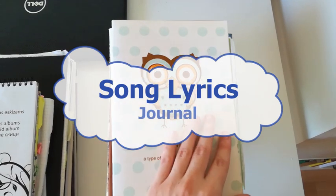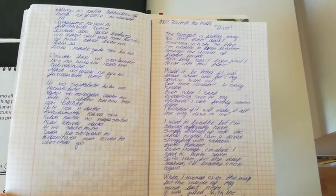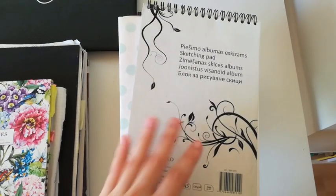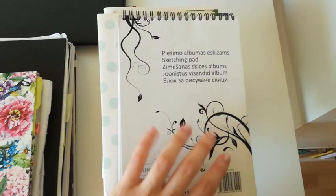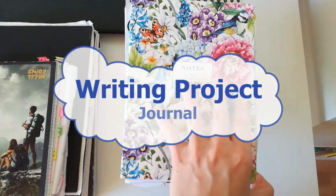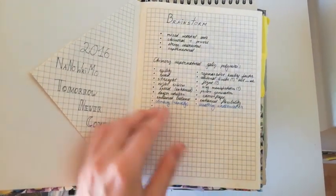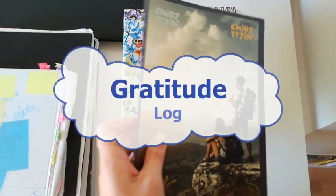Next is a song lyric journal. It could be your own lyrics or of songs that you like. One more idea is a sketchbook. That's very simple, self-explanatory. Next is a journal for your writing project, or NaNoWriMo if you're doing it this year. It's very convenient to have a journal, especially for that.